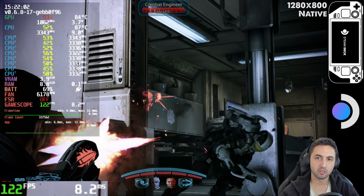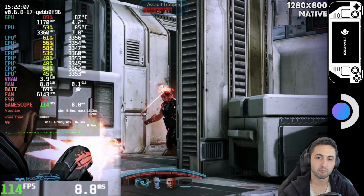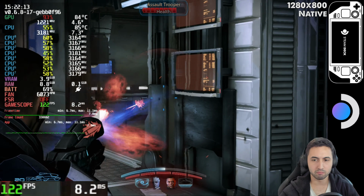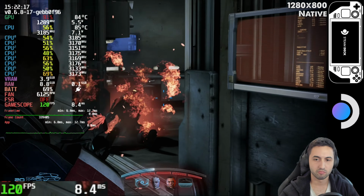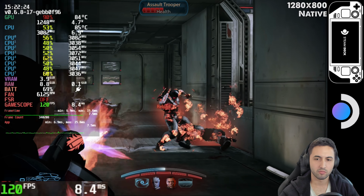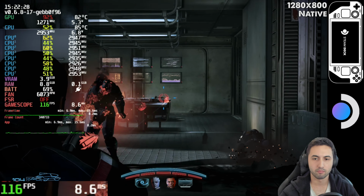These three games, they perform at native resolution, 60 frames very easily. And they're very easy to pick up and play. You just lock the screen and then come back when you want to keep playing. These two items.